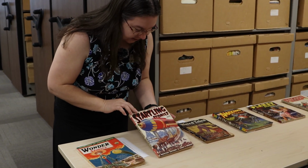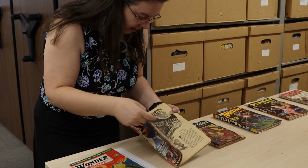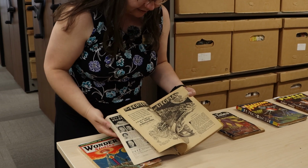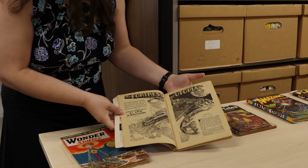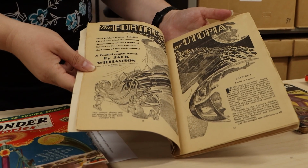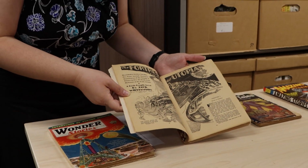And this one, Startling Stories, has a story also by Jack Williamson. I love this cover as well. The art is so cool. The artist didn't necessarily read the story before. They maybe just had some information. Yeah.